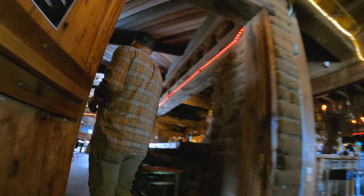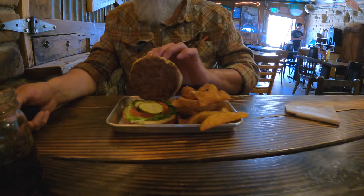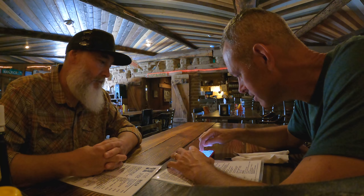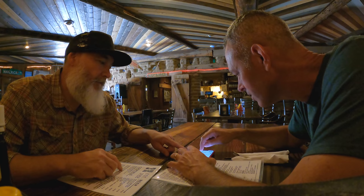This is a rustic restaurant with great service, a fun atmosphere, and excellent food. Marco had a burger, and I had a blackened catfish sandwich, which we both devoured. We took some time to review our route for the day and take a close look at some potential camping sites. If you make it out this way, both Marco and I highly recommend stopping here for a cold beverage or a bite to eat.